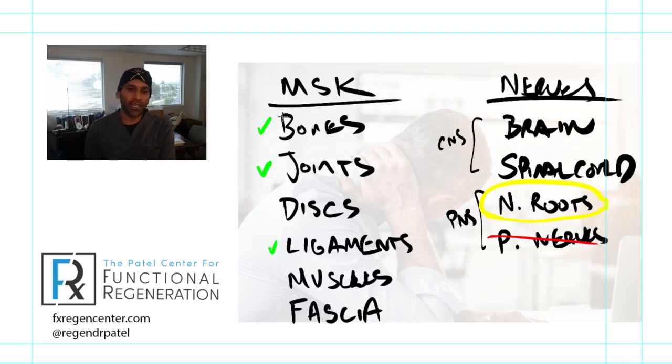The most common example when you think about a compression fracture in somebody that does not have osteoporosis or weakened bones due to age or various other conditions could be, if you're diving into a shallow pool and you hit the top of your head, that can actually cause compression fractures, not only in the neck, but also in the thoracic or upper back, as well as even the low back at times.